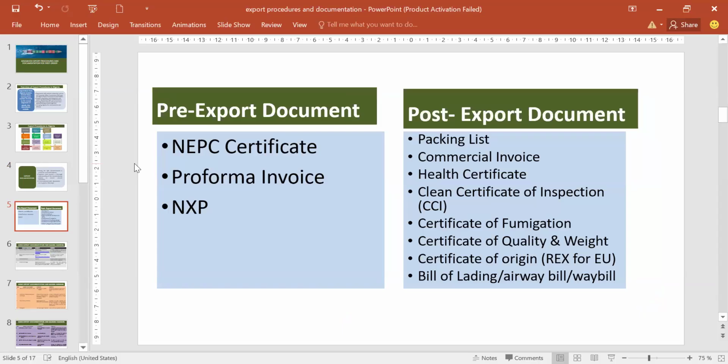Those documents you must have before you even commence export. You have the NEPC certificate. I know most of you are already registered with the Nigerian Export Promotion Council, and I know some of us are still potential exporters. So the NEPC certificate is a license that you must possess before you venture into non-oil export.